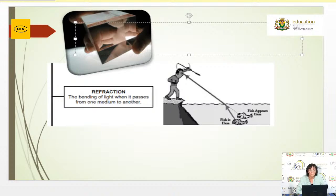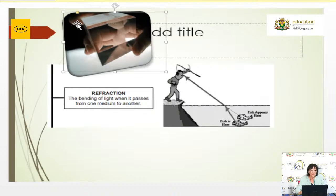So refraction is the bending of light when it passes from one medium to another. It also means that the speed of light can change. It can either speed up or slow down when refraction occurs.